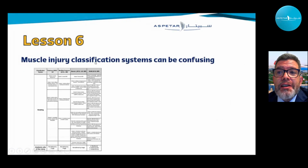Another lesson, muscle injury classification systems can be confusing. There are several classification systems for muscle injuries. The classic 1, 2, 3. There is the modified one that was described initially for ultrasound, and then it was described for MRI. Then there was the Munich consensus and the British Athletics muscle injury classification system. So depending on what you're talking about, for example, the grade 3 on the classic 1, 2, 3 classification is a complete tear. However, on the Munich and the British, the grade 3 is a partial high-grade injury.